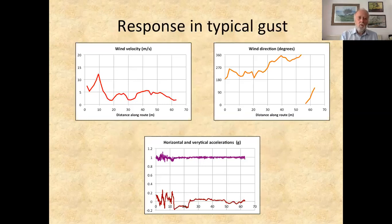If we look at a response in a typical gust, what we show here are the wind conditions in the top 2 figures, the distance along the route as the volunteer walked along the route from 0 to 63 meters. The top left-hand figure shows the gust wind speed experienced by the pedestrian. The top right-hand figure shows the wind direction. The bottom figure shows the outcome from the back-mounted accelerometers.